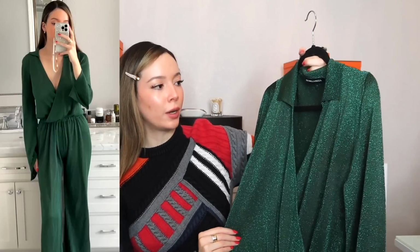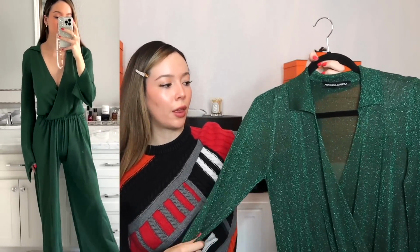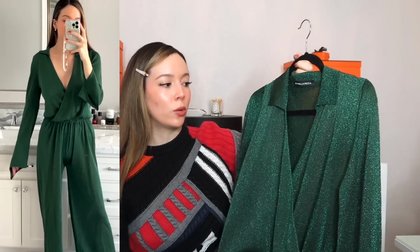I thought this was very different than anything I own. This is something that you can wear maybe to a dinner in the summertime, or this could even be worn to a Christmas party or something. So I thought this had different occasions that you could dress this up or down for.